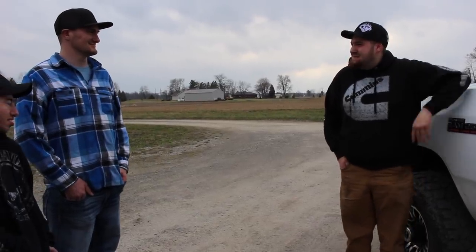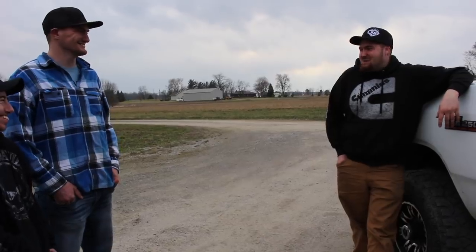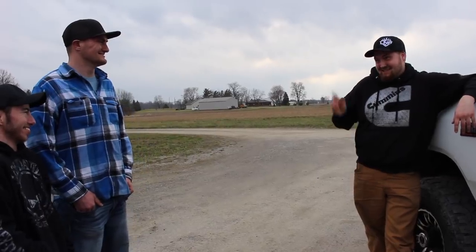It's about time he's got something cool to drive, to show off to the boys at home. For sure. Oh yeah, he's got a heck of a truck. Yeah, it is a heck of a truck. We've ridden in it.